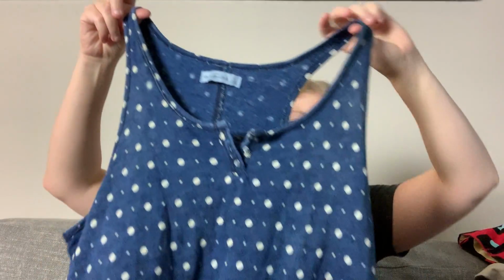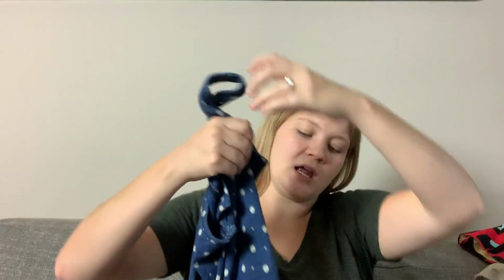This is an Abercrombie & Fitch top, and it is new with tags, but the original price was only $28, which is why I chose not to send this particular item to ThredUp, because I won't be able to price it high enough to make a great margin that I want to make.